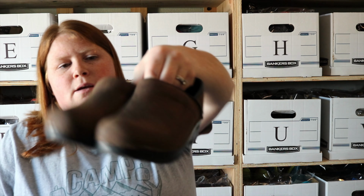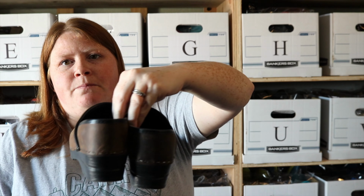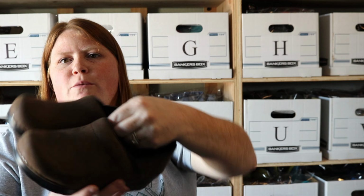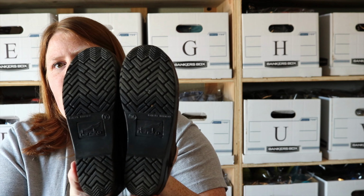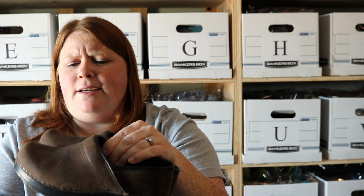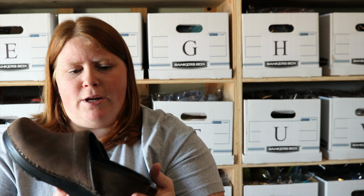Next up, this is a pair of women's Dansko clogs, size 36, which I think is about a US 6. They're a weathered brown, so they show some scuffs, but the soles are still in really good shape. Danskos retail for over 100 bucks, and I can usually get $40 to $50 out of them. At the very least, $30, because they might be a little more worn. I think I have them listed at about $50 right now, and I will take offers.